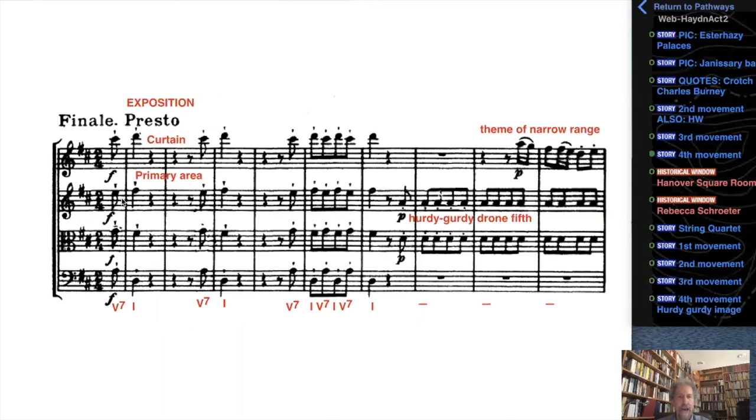Okay. And now? All right. And here comes the hurdy-gurdy, and the tune in the violin is only going to be a five-finger tune, just like we could play on the piano. And it's meant to be anything but profound. Now the cellist jumps in.